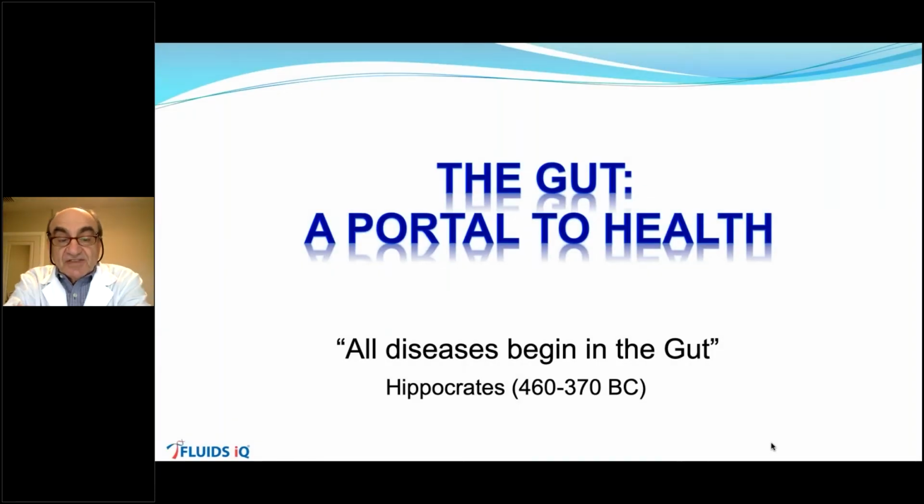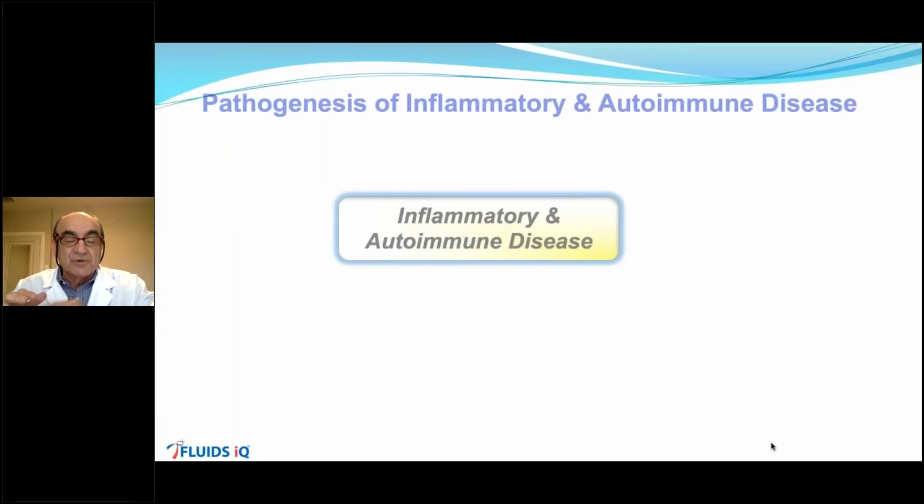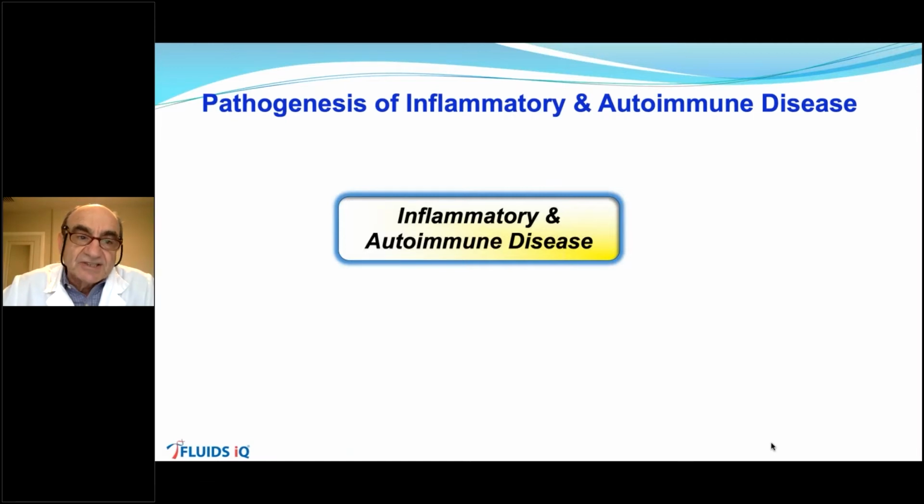So we are discussing the gut this hour, and it has been known traditionally as the portal to health. As Hippocrates said way back, all diseases begin in the gut. And I think he was onto something when he talked about that. So in order to understand what we're going to be discussing, I think we need to say a few words about the pathogenesis or the pathology involved in inflammatory and autoimmune disease.